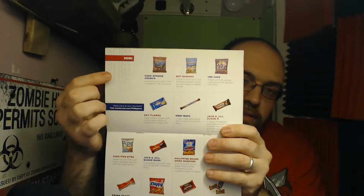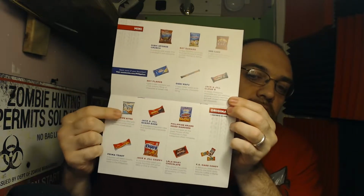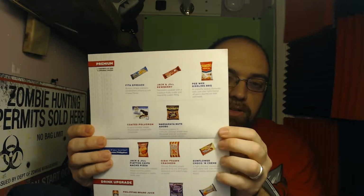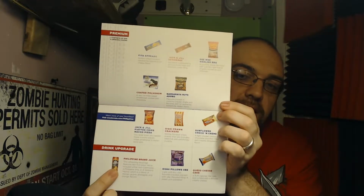And then it also has this, which tells you what you got, which is this one right here, the mini. And with the original version of the crate, which is what I'll start getting next month, it would have had this stuff included. And then there was also a premium edition, which I did not have the money to upgrade to. So I'm only getting the original with the drink package, which would be that. Depending on which version of the crate you got, there would have been more stuff, and that shows all the different stuff you got.